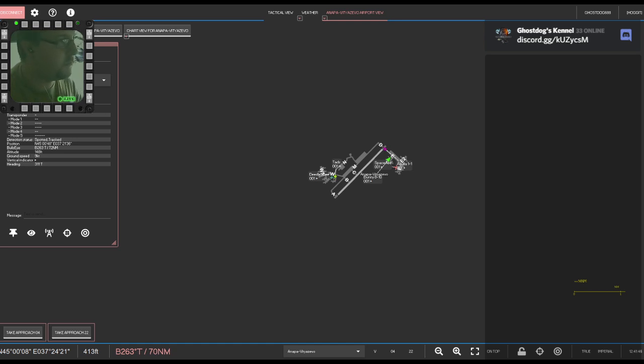Alpha traffic, Scrub on 1, request taxi. Scrub on 1, good day. You're going to join Echo and then follow that for runway 22. Echo to runway 22, copy. Double traffic, double 1, landing runway 22.